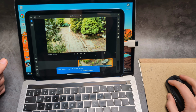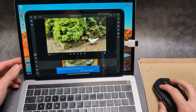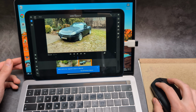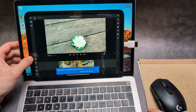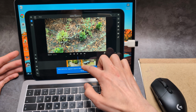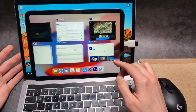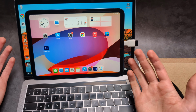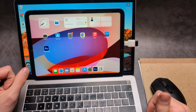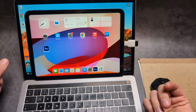So again, for example, trim stuff. I'm not really used to this software, but as you see, we can do a lot of stuff, and for basic stuff I'm not really seeing any problem. So again, if you do not make money with what you're actually doing on your iPad, then I think for home usage you can totally replace your laptop.